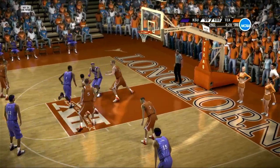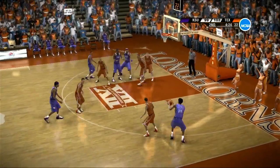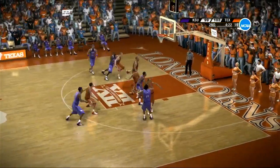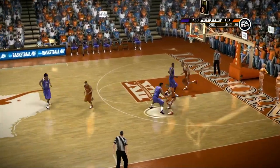Fakes a jumper with the fake. There's a double team waiting there. The shooting guard with the ball. Shoots. He hits the tough shot. Ante's not going to go down with ease, Brad.